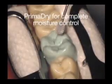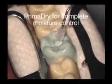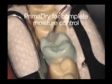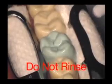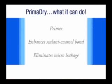To ensure that the occlusal surface is completely free from moisture, use hydrophilic Primadry to evaporate moisture from the pits and fissures. Apply Primadry and leave for 5 seconds. Apply a gentle stream of air to remove excess material and dry the surface. Do not rinse. Primadry acts as a primer which enhances the bond between the sealant material and enamel. It virtually eliminates microleakage.